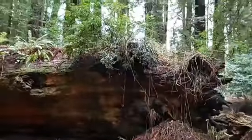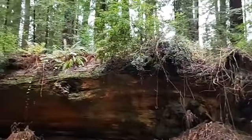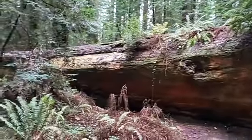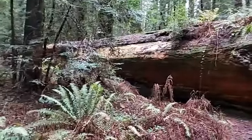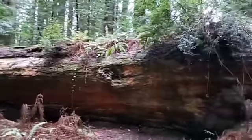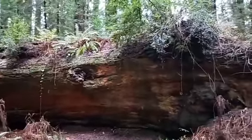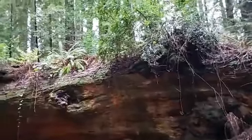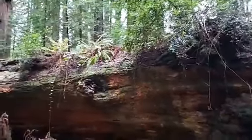So I'm going to go ahead and flip my camera around so you can see what I'm looking at. We've got this really massive old growth redwood tree that has fallen right here in this park. I'm right near Mather's Grove in Humboldt Redwoods State Park, just off the Avenue of the Giants. When a redwood tree falls in a forest like this, we call it a nurse log because of how it supports so much life even after it's fallen down and died.